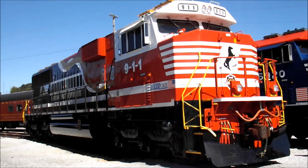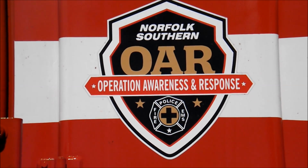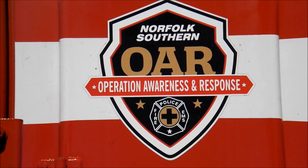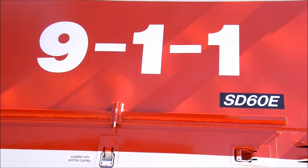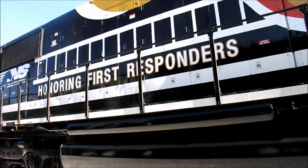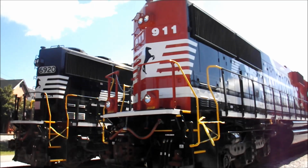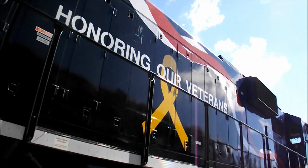6920 is, of course, Norfolk Southern's Honoring Our Veterans locomotive that was painted and rebuilt at the Juniata shops in 2012. 911 is the newest SD60E in a special paint scheme. It's very similar to the Veterans unit. However, this engine honors first responders, for example, firefighters, police, and EMS services.